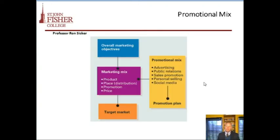With your promotional mix, remember, your marketing mix consists of the 4 P's: product, price, place, and promotion. So you've got to take a look at your overall marketing objectives. Everything in marketing, as I said before, starts with who you are going to do what to. So the first thing you've got to do is understand who your target market is. Then you take a look at your marketing mix. In this particular case, we're talking about promotion, or the promotional mix. The promotional mix includes advertising, public relations, sales promotions, personal selling, and social media. Social media includes digital media such as YouTube and other digital media content, including search engine optimization with Google and things like that, all going to your target market. So if you take a look at this promotional mix model, it's actually upside down. It starts with your target market and then your overall marketing objective, and then moves through the marketing mix.